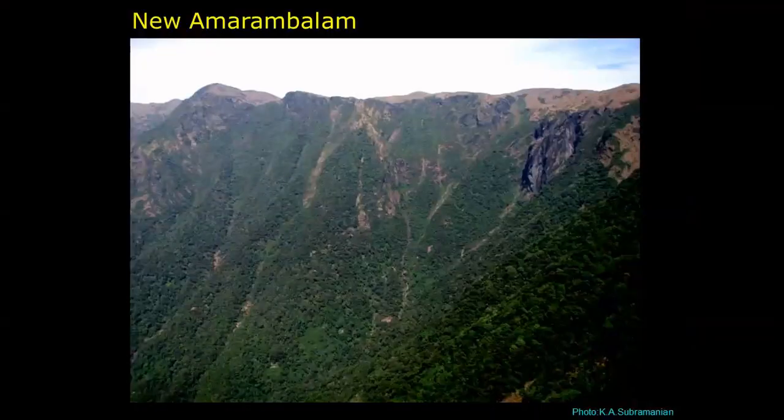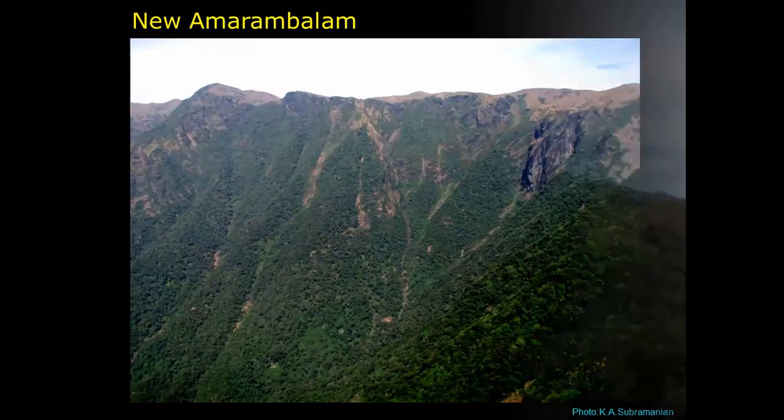Then you have how this Nilgiri massif influences the climate of the peninsula. It's a classic example. This is the New Amarambalam Valley taken from Sispara. So it actually kind of walled. So this is the top. You can see the grasslands belong to the Mukurthi National Park. This part, New Amarambalam, is the Nilambur division. So this is the kind of influence the Nilgiri has on the vegetation and climate of the region.